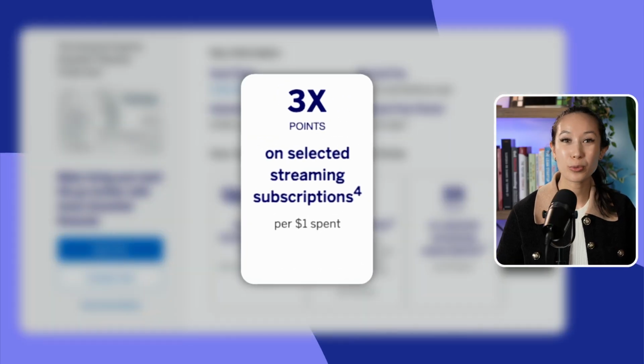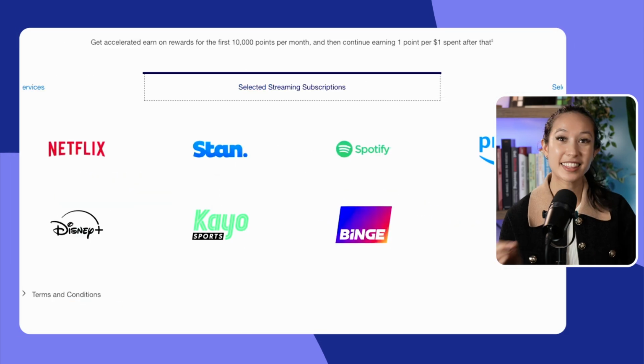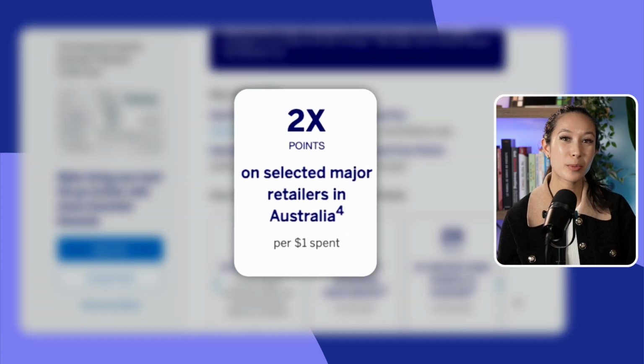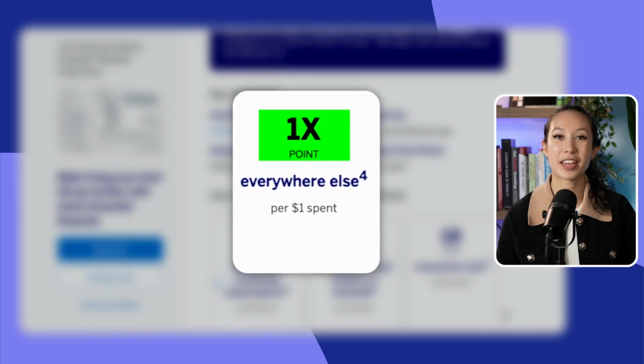You can also earn 3 points per dollar spent on selected streaming subscriptions. And these are the selected streaming subscriptions, including Netflix, Disney+, Prime, Spotify, and more. You can also earn 2 points per dollar spent at major retailers, and then 1 point per dollar spent on everywhere else.